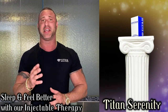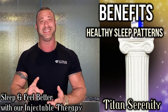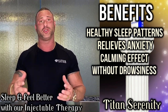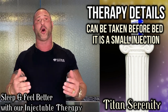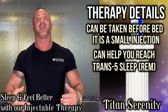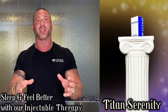Titan Serenity. Titan Serenity has three main components in it: L-theanine, taurine, and magnesium. These three components are going to help you out with healthy sleep patterns, anxiety, and going to give you a calming effect. Now, Titan Serenity is usually used at night, and that's why Serenity, right? So you usually use it before bedtime. It's a little injection you would take, and it's gonna help you calm down, relax, and hopefully get into a deep trance of sleep so you can have good rest, waking up in the morning restored, energized, and ready to rock and roll. So these three components are gonna be vital.